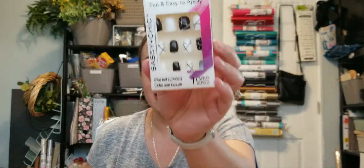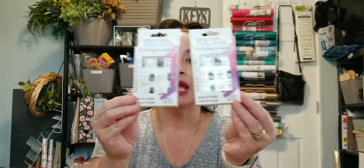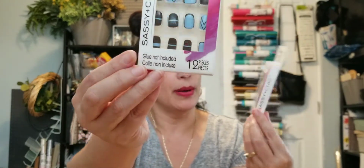And we got some nails. I picked up some of these nails. So I got 2 of these. These are the fashion nails. You're gonna have to get 2 of them because I have big nails, meaning wide, and these only come in a set of 12, and I can tell you now it is not going to work out. So you're going to need 2 packs to make sure that if your nail sizes are the same on both hands, which they should be, you're going to need a 2-pack. So still for $2, that's not bad. I got that design, and then I also picked up this design, blue, very pretty, blue and black. So again, I picked up 2 packs there.